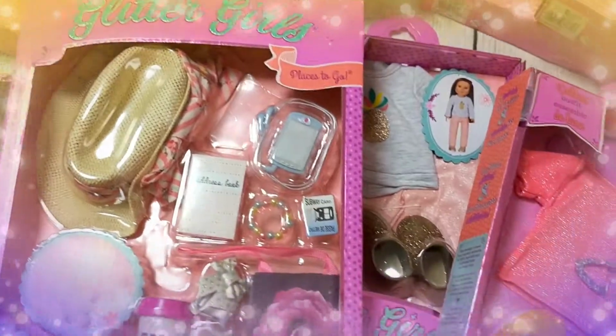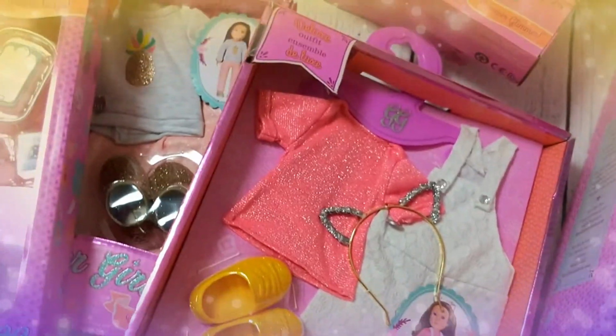Hi there, just doing a quick video on these Glitter Girls doll sets.